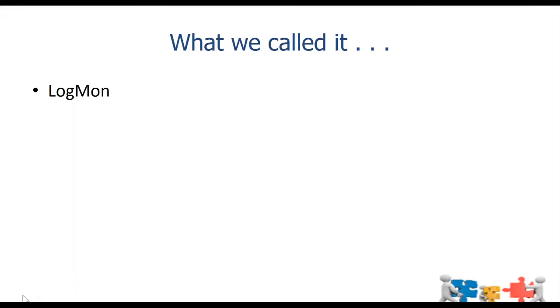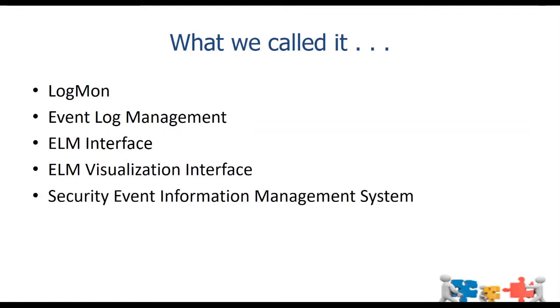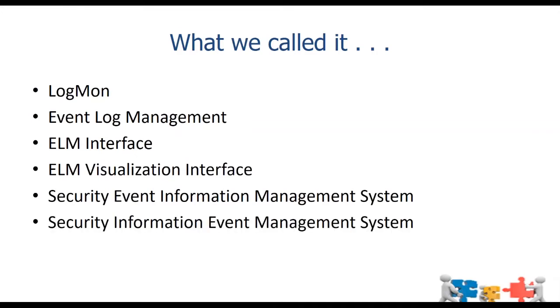And our geeks, our technical people at that time just called it Logmon. We're going to monitor event logs, right? And then from there, we decided, well, maybe we better call it event log management. We were seeing our competitors use more professional terms for it. Then we were really proud of how we could present everything in what we called a visualization interface. And so we took to calling it an ELM interface, and then eventually we decided maybe we better call it a security event information management system, and then everybody changed that.